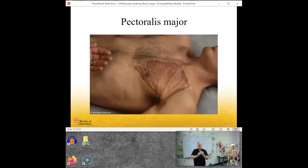Yeah! And the crowd goes wild! Thank you. Yes, sir. Yes, pectoralis major. I love this picture. Can you guys see how the fibers cross over going to the arm? The upper fibers actually go down lower. The lower fibers actually cross up on the arm. Look on the arm. You'll see it. Very cool. Pectoralis major. Good job.